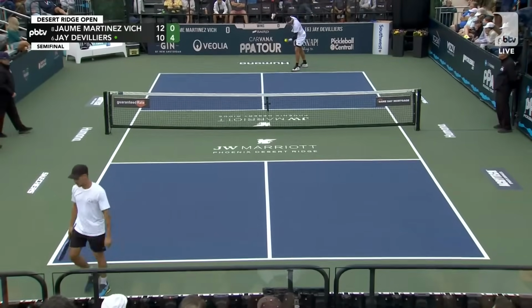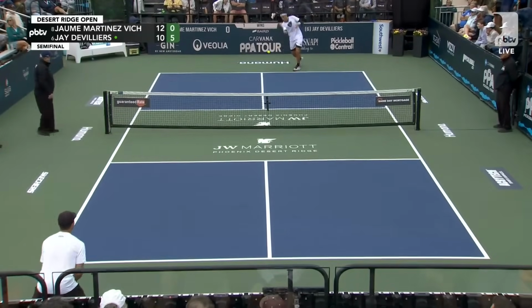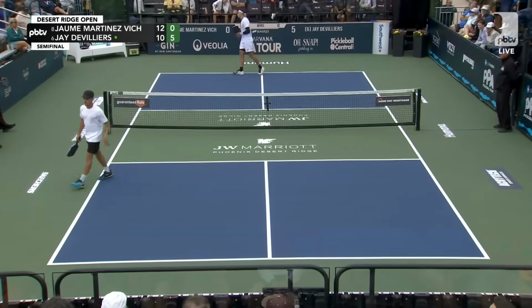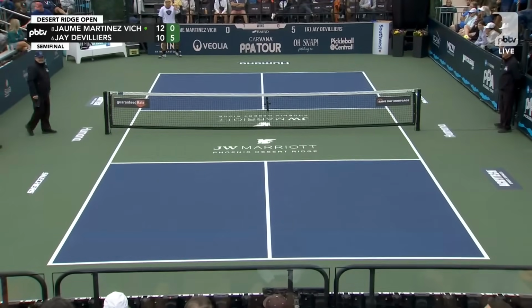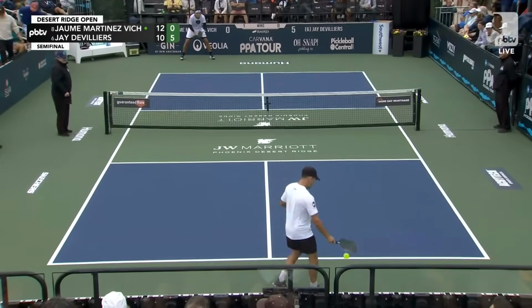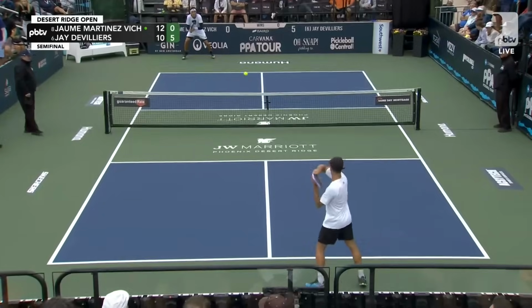The other thing to notice here is Martinez Vich short hopping returns. That can, again, keep an eye on the movement. Yeah, that's what I do now because I get tired, Dave. So I don't think Jaume is going to get tired. I think it's for a different reason. Yes. Yeah, it's just all the little cues that you have to pick up about what's going on with your opponent.